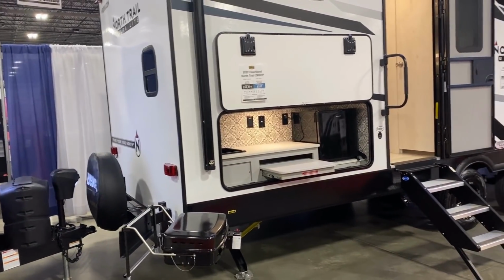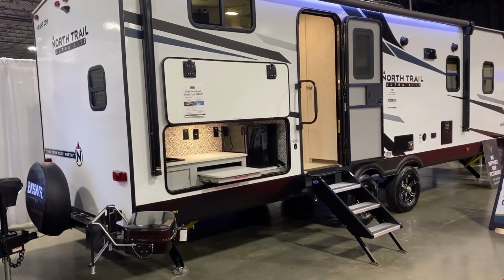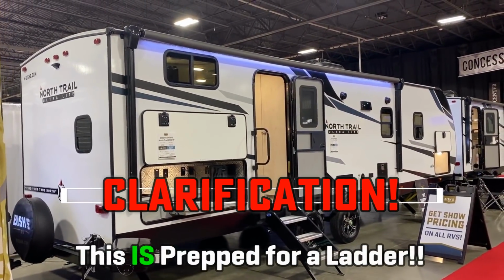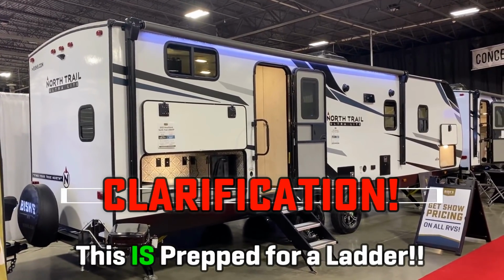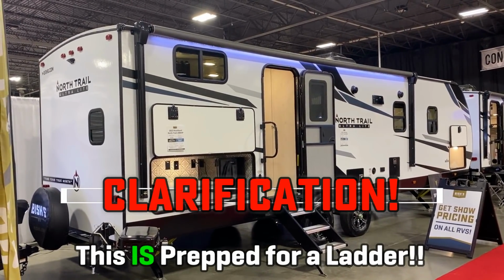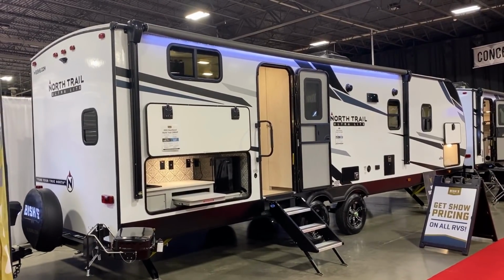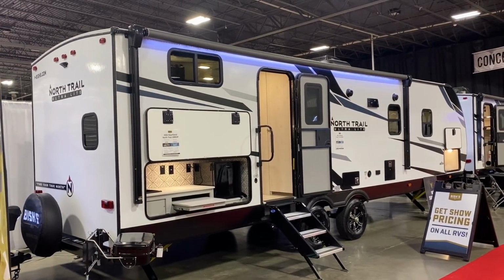The roof of these, by the way, is totally walkable. I just don't believe they are set up for ladders. I need to verify that. Weirdly, I haven't had the chance to find that out yet. So if that's something you're curious about, leave me a little note that says, hey, did you ever get clarity on the ladder? And I'll see by then if I had.